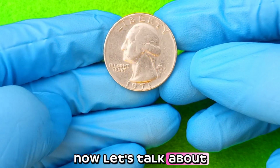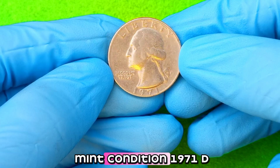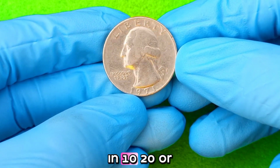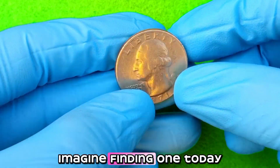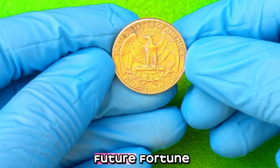Now, let's talk about the future. As more collectors enter the hobby and the supply of mint condition 1971D quarters dwindles, the value of this coin is only going to go up. In 10, 20, or even 50 years, this coin could be worth hundreds or even thousands of dollars. Imagine finding one today and passing it down as a family heirloom. It could be a future fortune.